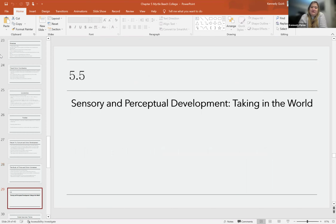Next, we move on to 5.5, sensory and perceptual development, taking in the world.